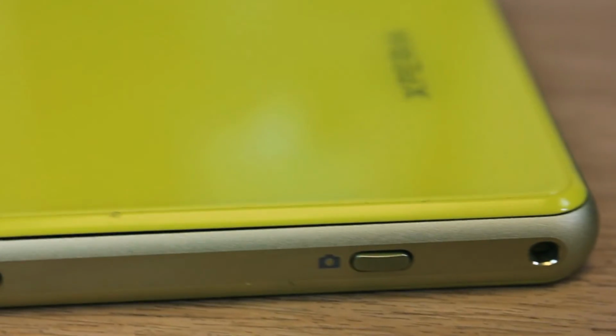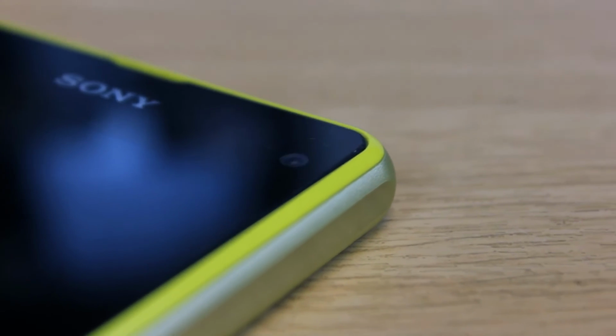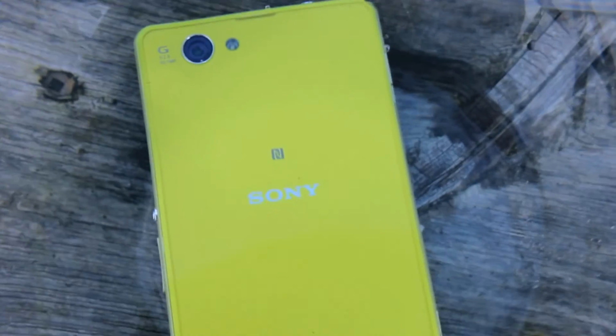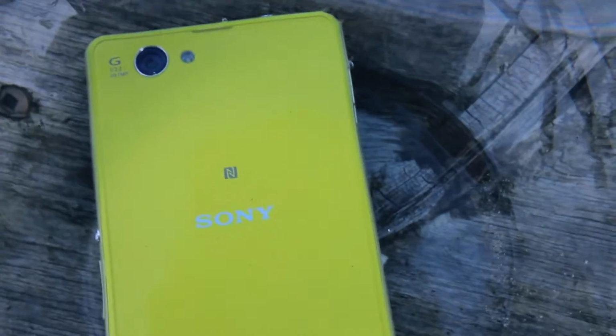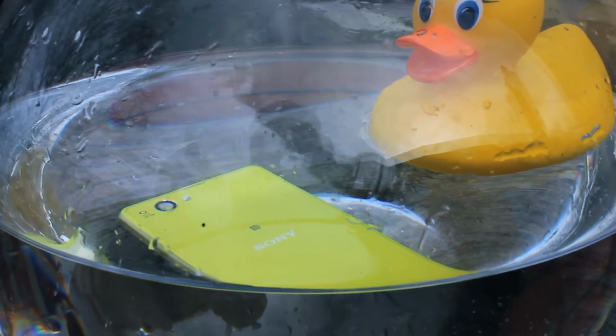4G, MHL and Miracast are available on the Z1, all of which are not available on the Motorola. For many these will not be a deal breaker, but as technology develops so quickly, the Z1 Compact offers the more future-proof solution. The Z1 Compact can be submerged in fresh water for 30 minutes at a depth of 1.5 meters. This is a real bonus maybe if you're a fisherman, but for many it will not bring much advantage.